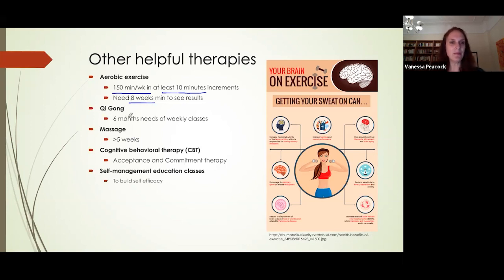Qigong also helps by increasing the mind-body connection, helping with managing stress, reducing stress hormone levels. Same with massage. And they did note that you needed to do it weekly, like once a week for about 5 weeks. Helps mostly with stress reduction. So it's not that, oh, my muscles are tight and therefore my muscles need to be softened or anything like that. It's more about the stress reduction piece of massage and the fact that it strengthens the mind-body connection.